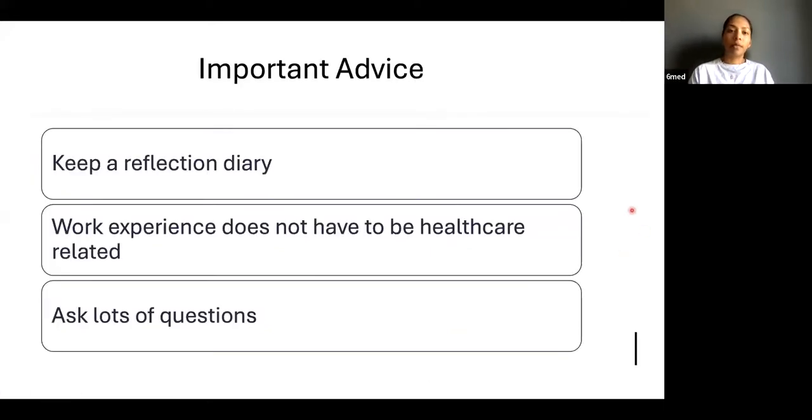Okay, so to summarize, the main important advice I can give you guys is to keep the reflection diary, just because it really does help you in the future, especially when you're stressing out about actually applying to UCAS, writing your personal statement, and then writing the UCAT and the BMAT, and then focusing on your A-levels. Having done a reflection diary when you originally did work experience just makes your life a little bit easier. Work experience doesn't have to be healthcare related, as I've emphasized beforehand.